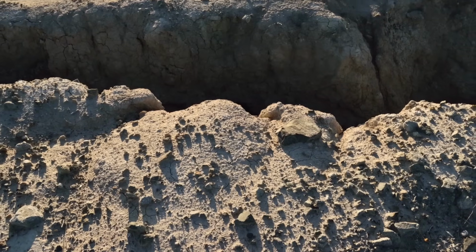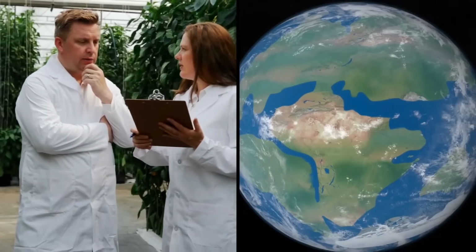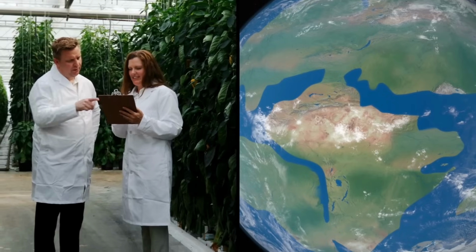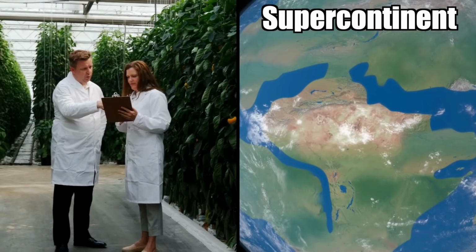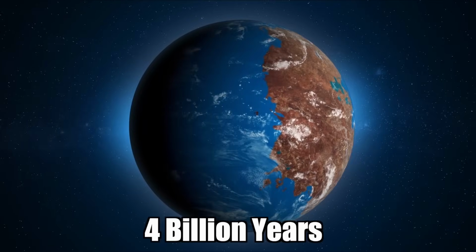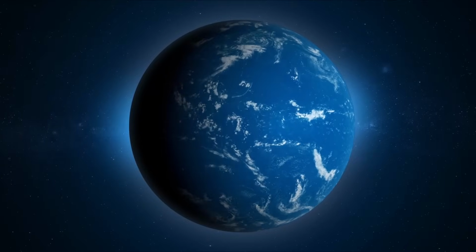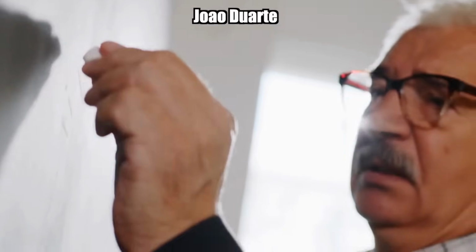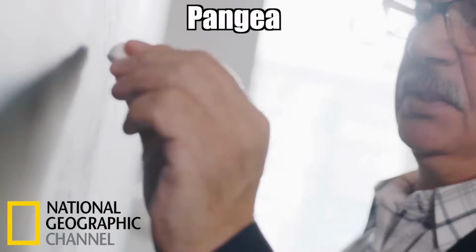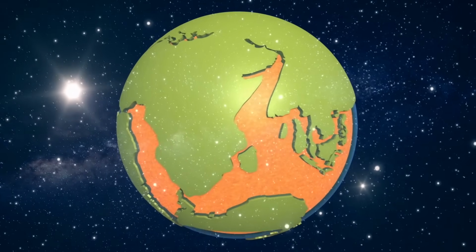It's a fissure that appears to be the beginning of an entirely new subduction zone. Scientists believe the new subduction zone will begin a cycle that fuses the two continents together into a single landmass known as a supercontinent. This is something that's happened a couple times before. In the last 4 billion years, supercontinents have formed, split into smaller continents, and then reformed at least 3 times. One of the researchers from the university, João Duarte, told National Geographic the continents could form another Pangea in the future. That's because the crack in the ocean appears to be the Eurasian plate breaking in two.